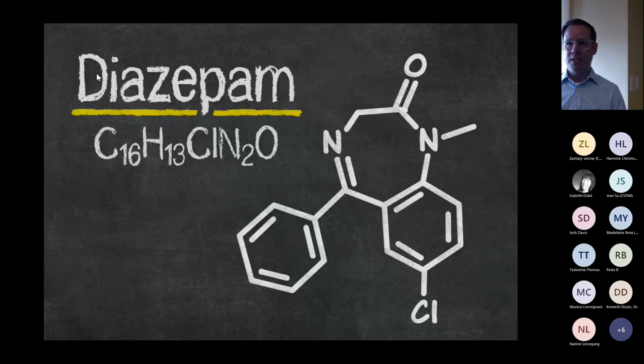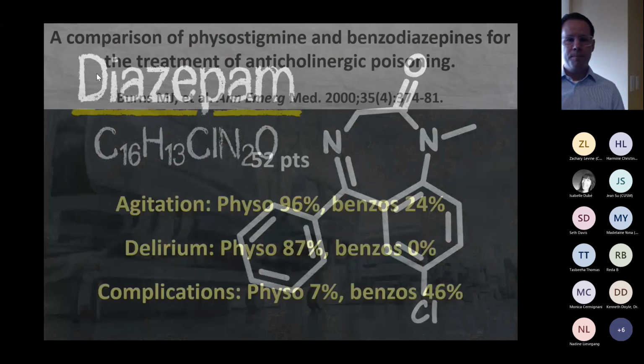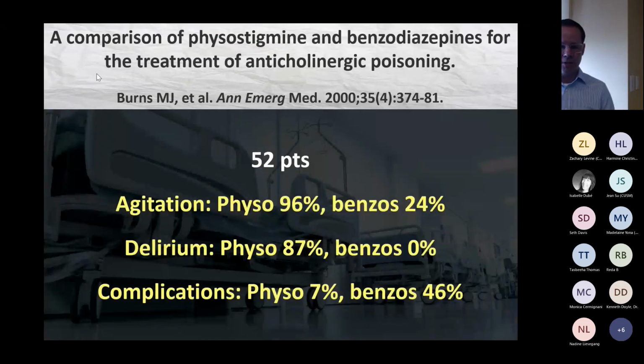Traditionally, we've used benzodiazepines as our primary treatment because these patients typically present with agitation, altered mental status. And so benzos seem like a good choice. And they are. I'm not going to argue against them. But there was a group in Boston many years ago now who published on a handful of patients that compared benzos versus physostigmine. And what they found was pretty shocking. And that's that for agitation, physo works almost 100% of the time, and benzos not so much.